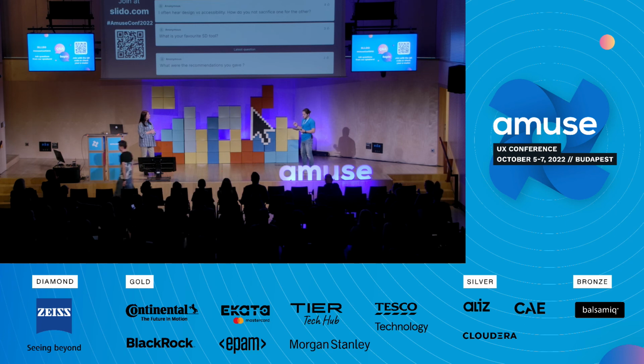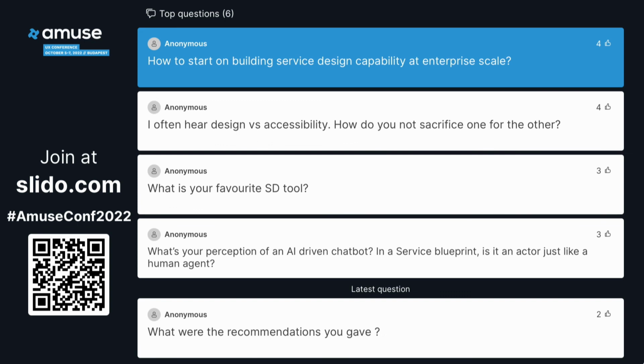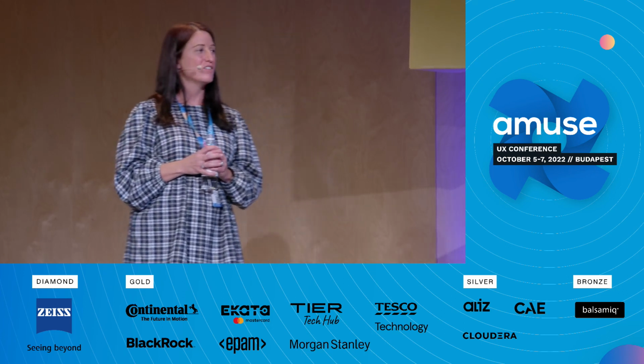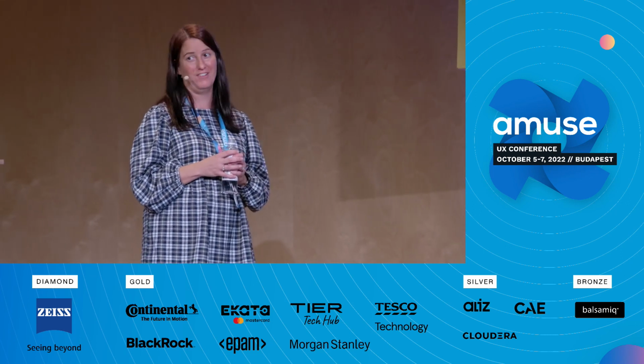I often hear design versus accessibility. Where did that drop? How do you not sacrifice one for the other? Well, you design for accessibility, you design for everyone, right? It's that inclusive mindset. You know the story of the OXO can opener that was designed for somebody who had arthritis, and that's like everybody's preferred kind of can opener now. So I hope you don't have to, but the reality is sometimes you do. But my thought is I hope you don't have to. That is how it is.